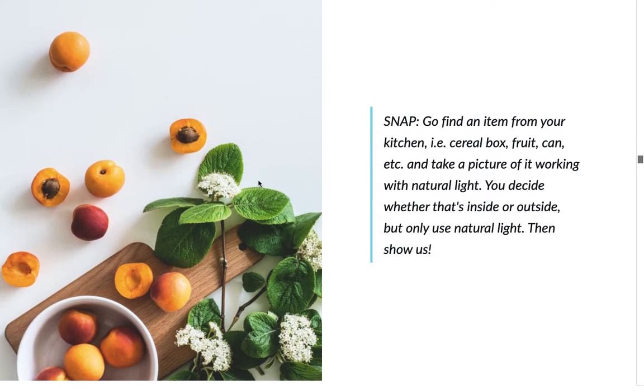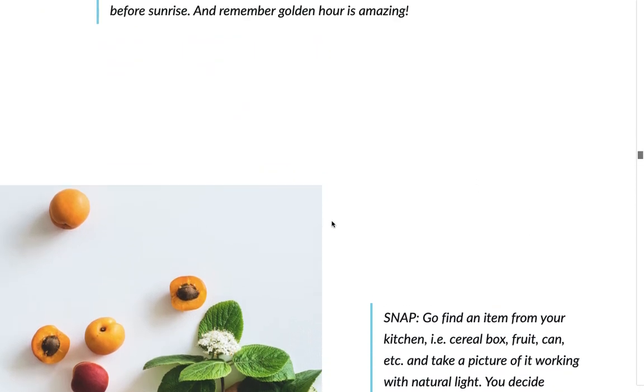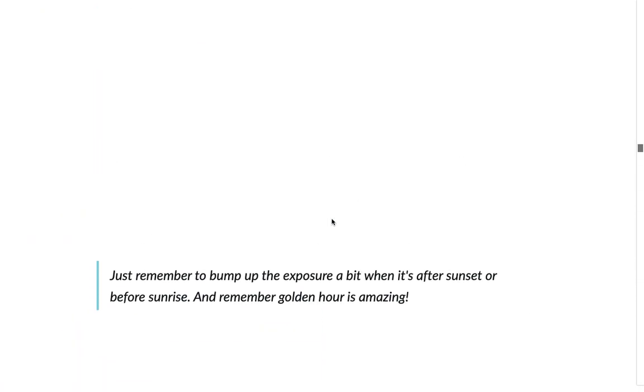To practice this, this is optional. You can go get an item from your kitchen, take it outside or set it by a window and take a picture of it. And then tell me, or see if you can tell what kind of light is on it. Is it bright light from the top? Is it side light? Is it golden hour light? Blue light? All the things.